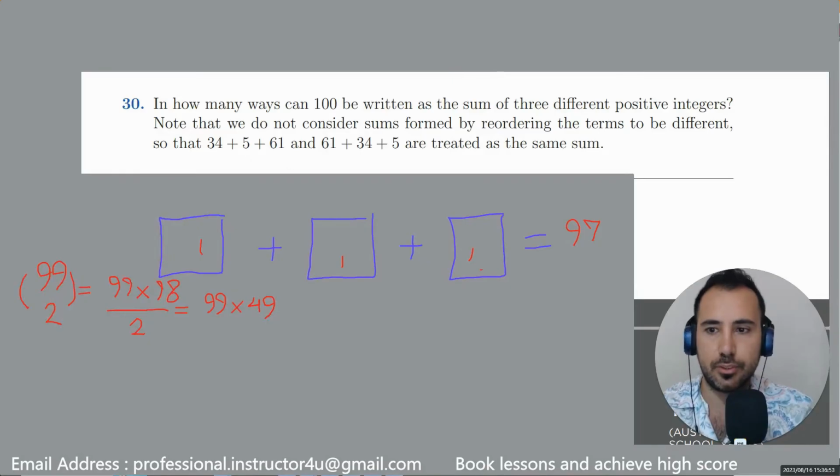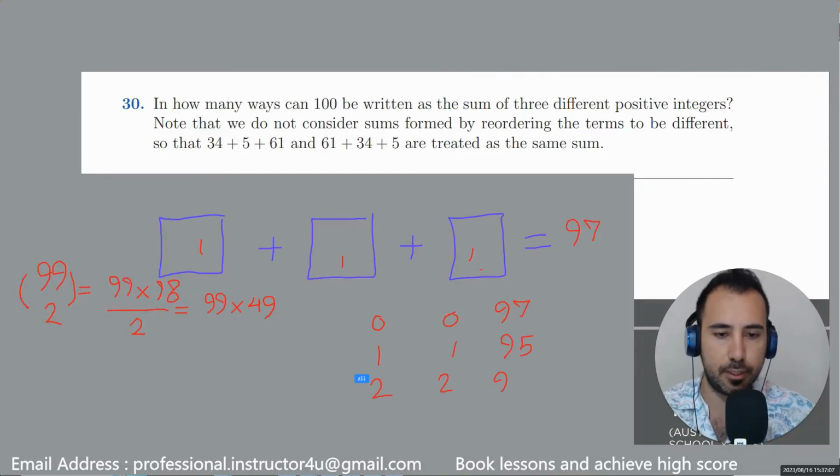So let's remove the answers that are being counted 3 times. It's going to be like this: 0, 0, 97. 1, 1, 95. 2, 2, 93. So it's going to go all the way up to a point where this becomes 1, and 96 divided by 2, 48. The last one will be 48, 48, and 1. So how many is this?